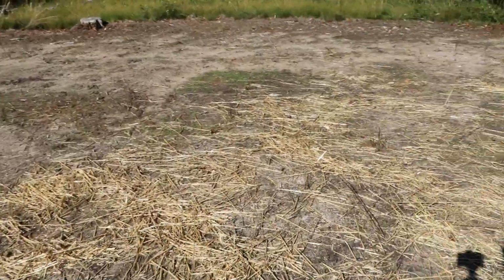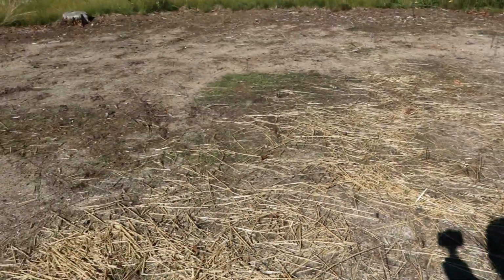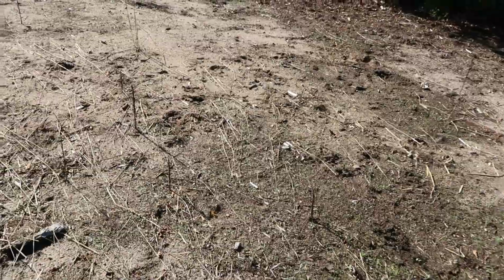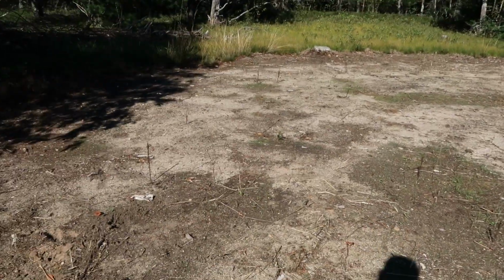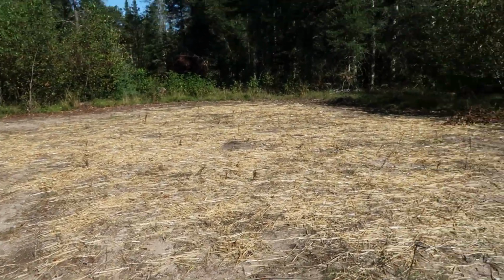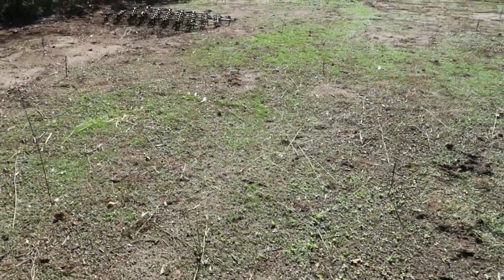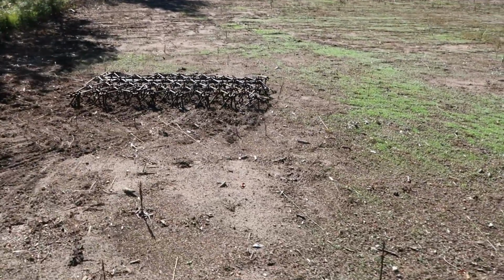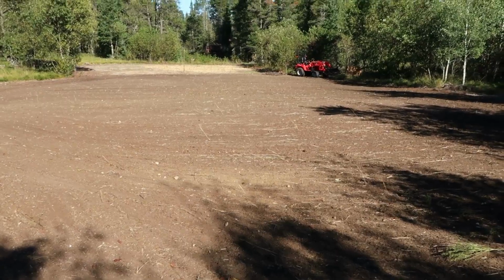But what I'm going to do is put this end into clover. We've talked about doing a perennial clover on half of this, so I'm going to go ahead and broadcast seed clover seed into this whole end of it. Call this the archery end of it. And then I'm going to drag this all out and plant it into rye. So that's what we're about to do right now. There's the drag. Here we go.